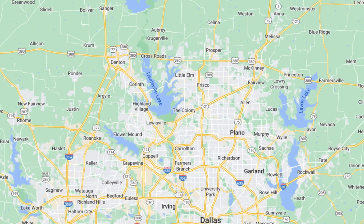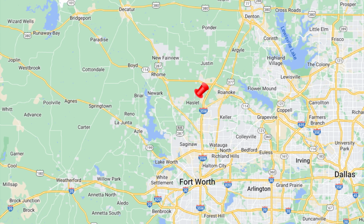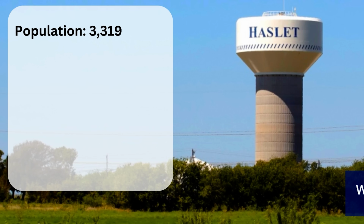Okay, let's move on to our next new construction inventory hotspot. Let's talk about Haslet. From Salina, that means heading west and then south, where we're going to land directly north of Fort Worth. Now, Haslet is going to be perfect if you're looking for a small town feel while not being too far from the city. It has a population of 3,319 people and around 8.7 square miles.